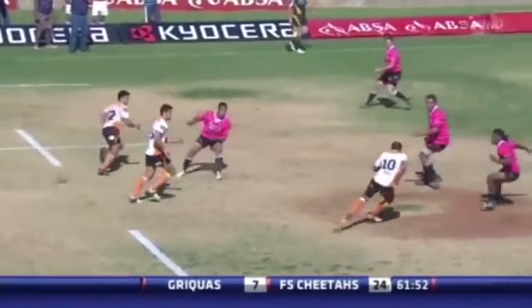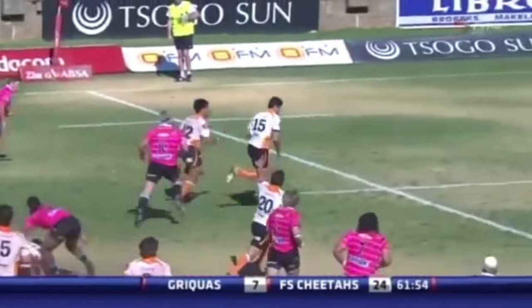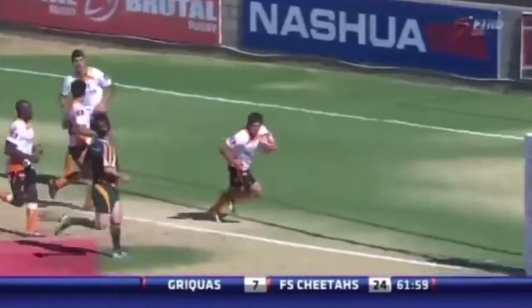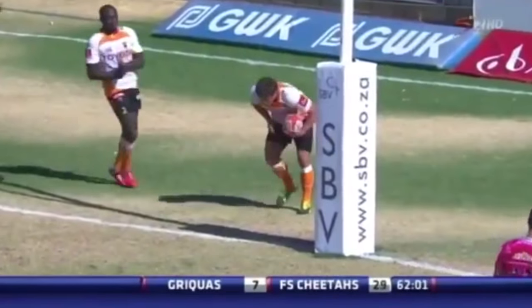Van Zyl to Watts. Rushing up with Barnes. Creates the space, the offload. Danilo, can they finish? Yeah, but Son inside. Van Zyl finishes the try.